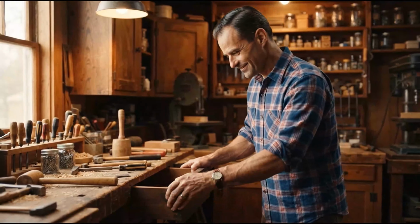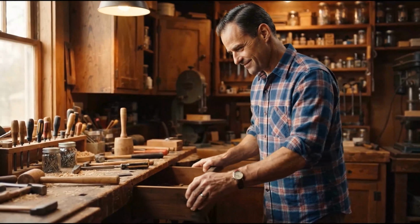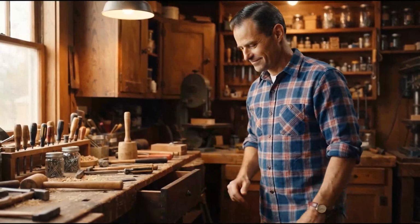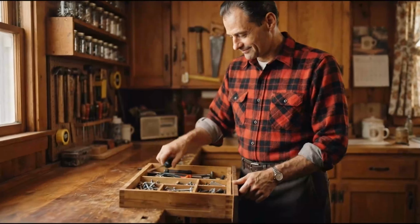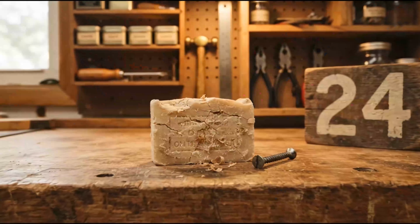What made the trick powerful was not the wax. It was the diagnosis. He understood that the drawer had not failed. It was just asking for attention. That is how a lot of old homes lasted. People listened before they replaced.